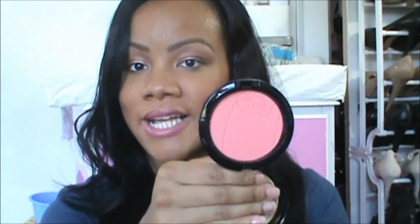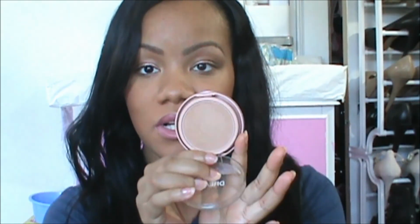And then I went in with the MAC blush from the Simpsons collection, and this one's in the color Sideshow You. I used that on my cheeks. Really nice pinky corally color. And then I just set everything with my Maybelline Dream Wonder powder, which I have been using a lot lately and I've been really liking. It's a very finely milled powder, and I only used a little bit of it.